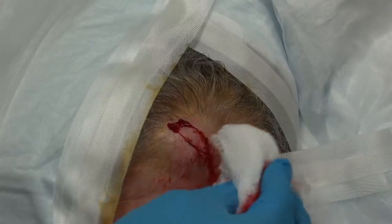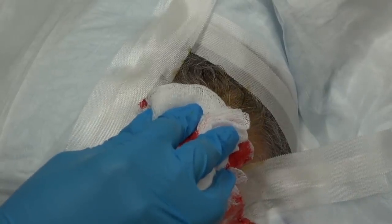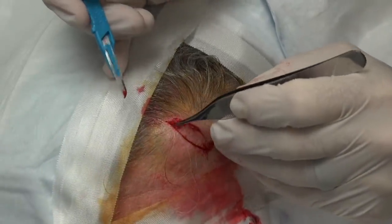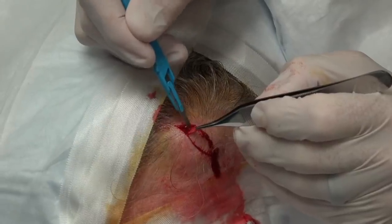You got something for my nose over there? I could. You could? That would be awesome. Thank you. It's not funny. Well, it's a little funny. It is. I'm used to it, obviously.